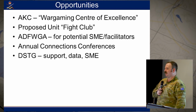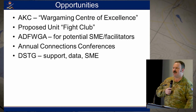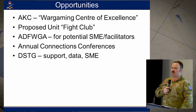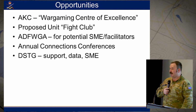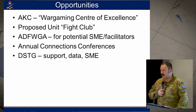Fortunately and unfortunately, there are multiple lines of effort from enthusiastic people around defence, and the biggest part of this brief hopefully is to grip all that up into one combined line of effort, so we can hopefully accelerate our use of wargaming within our Army and defence as well.